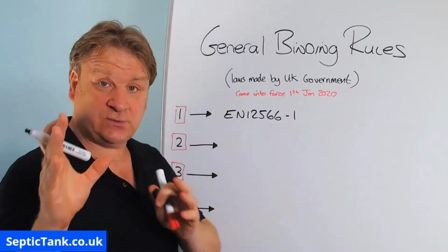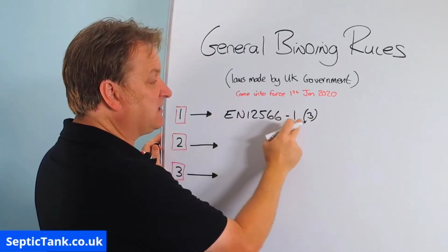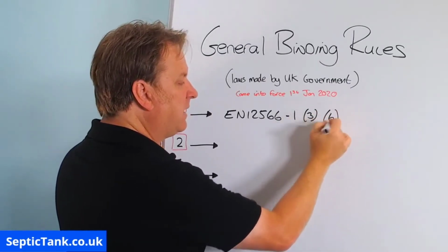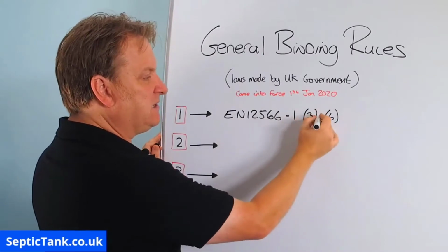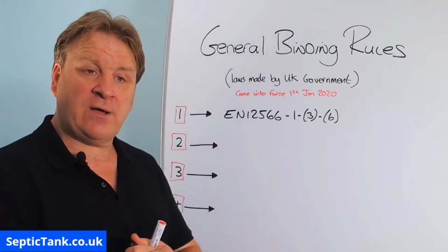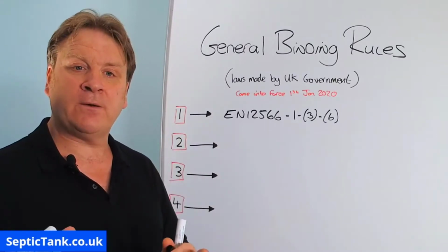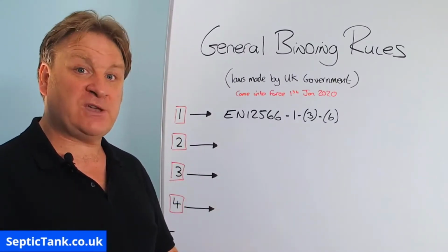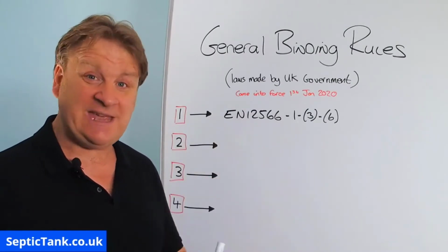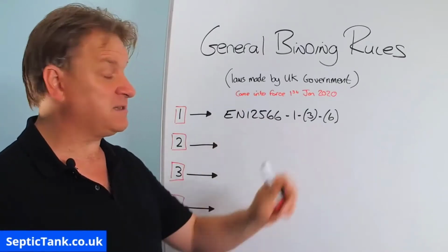If you had a sewage treatment plant, it would be an EN 12566-3. Or if you bought a septic tank converter, it would be an EN 12566-6. So if you're looking around or you've got your eye on a particular product, get the company to send you confirmation of the government certificate that should come with that unit, because it's illegal now to install a septic tank, a sewage treatment plant or a septic tank converter without this certification.